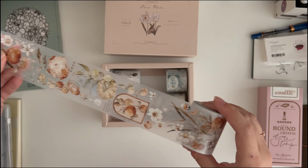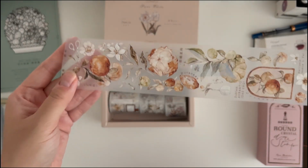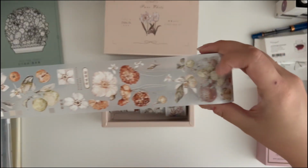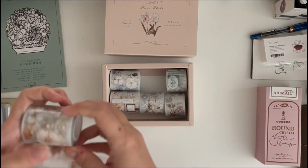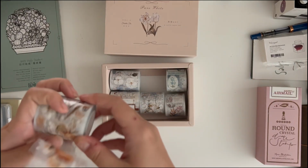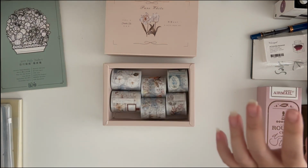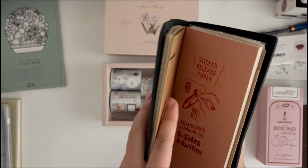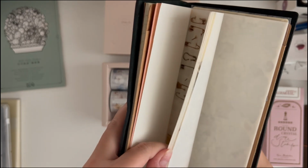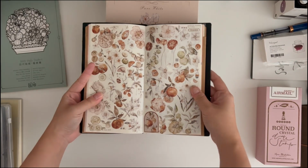It's very beautiful, lots of really gorgeous fruits. I really like citrus, so I really like this tape, and the color is very warm and nice. Let me open up my sticker release, because I had one of those. It's easier to see actually, because I have fuzzy cut them, and then it's much easier to see what's in the tape. So this one is that tape.